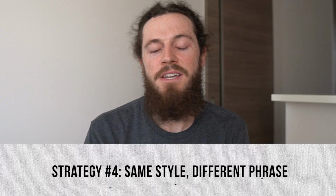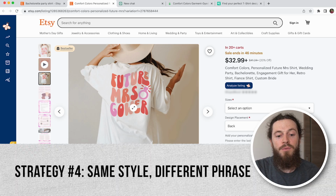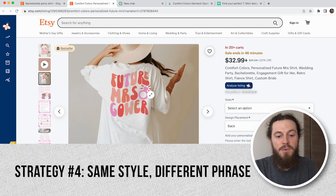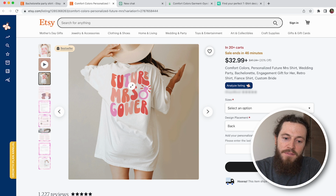And then the last strategy is changing the phrase entirely, but using elements that are working so we know that the retro font and that retro style really works well and sells well. So that's something that we'd consider and keep within our future design if we want to. But be creative, think of different ways you can add upon this and make it 100% your own.